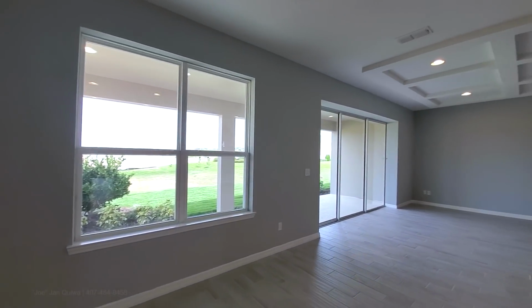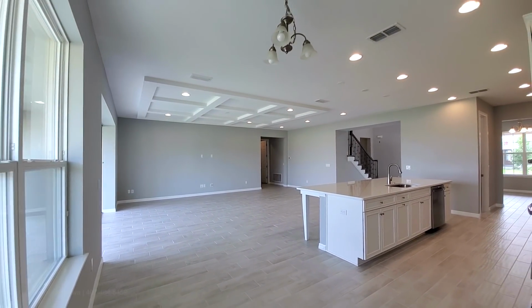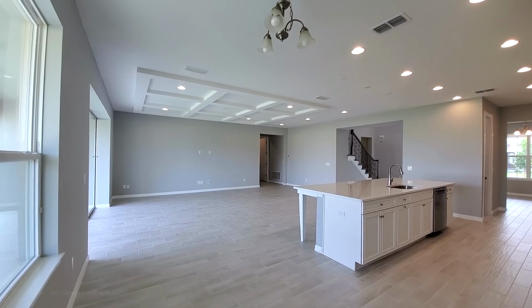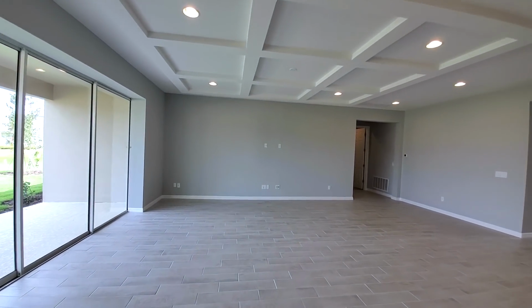Again, this space would look a lot larger if you had furniture in it. Because it's empty, it does not look as big. So this is the larger version of the sand key. You can see the sand key would end up here.